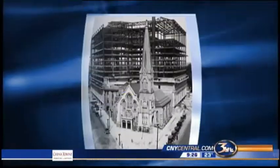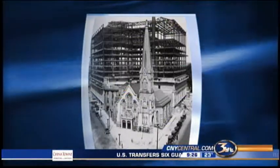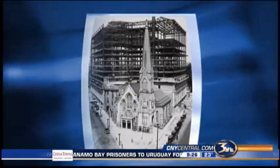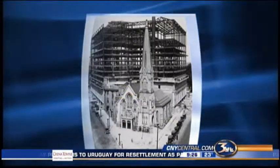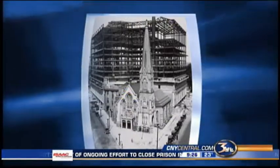Do you recognize this landmark in the building? It is the Hotel Syracuse being constructed back in 1923. It actually opened in '24. And now with renovations underway and hopes for reopening, there is a lot of new interest in the hotel's history.